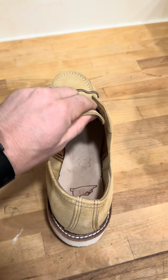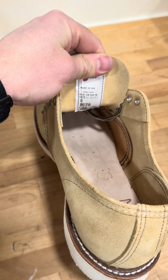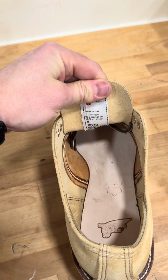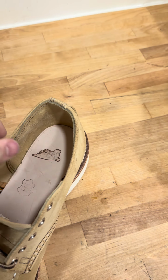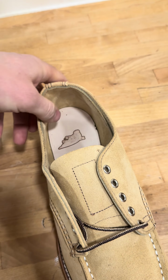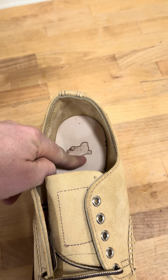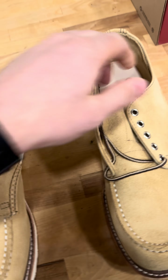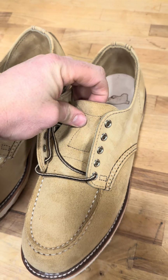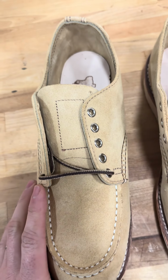Let's see, they've got a lining down in the toe, which is nice, leather lining, and then a lining back here. There's probably a name for that. Leather insole, just like all the Heritage line. So yeah, these look pretty clean. I don't know.